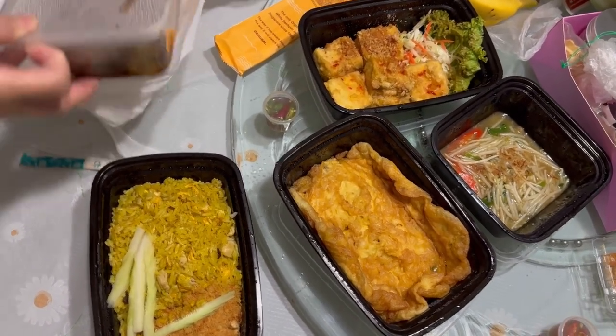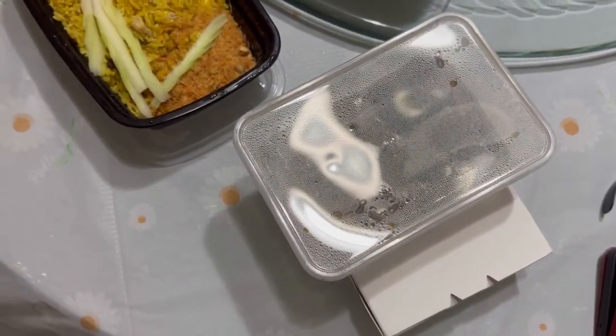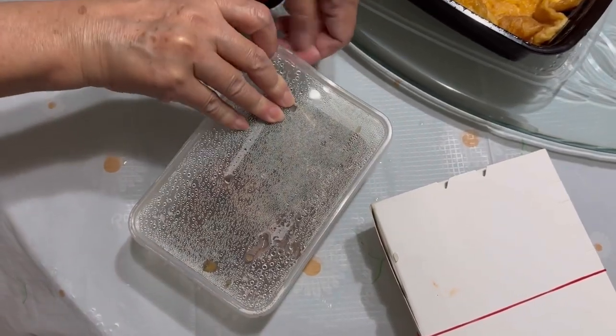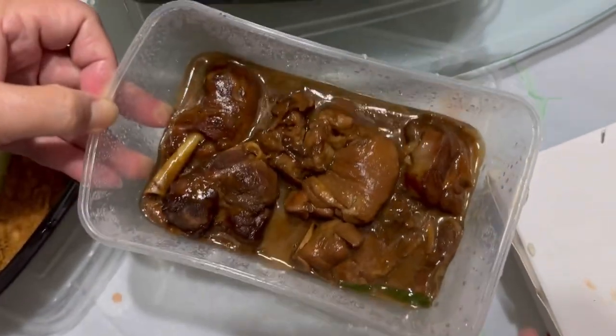Oh, we have a fifth one. I can't tell what it is just by looking at it unopened. Ah, I know, this is sesame oil chicken.